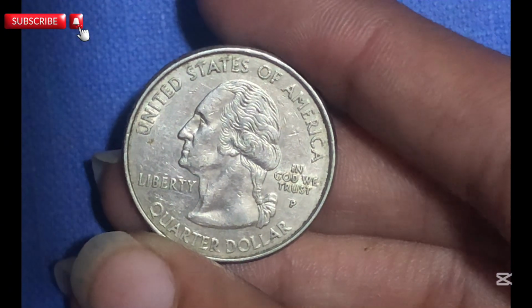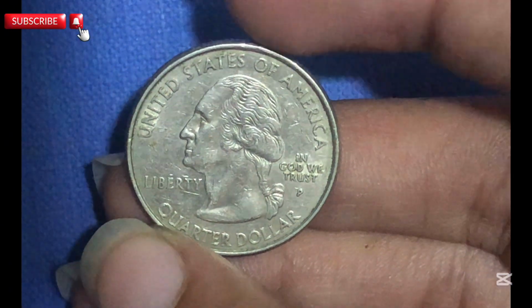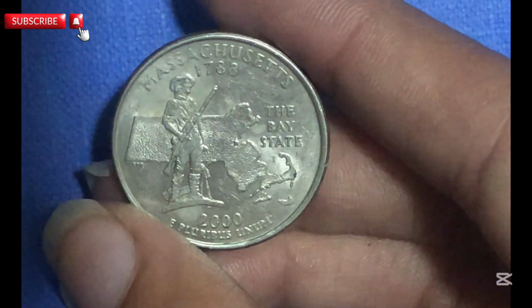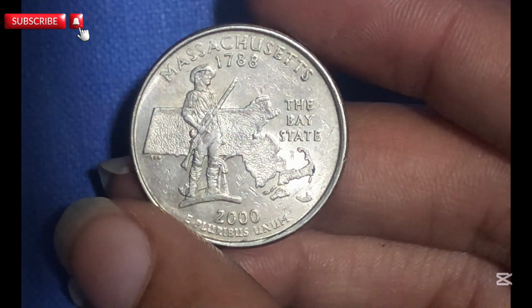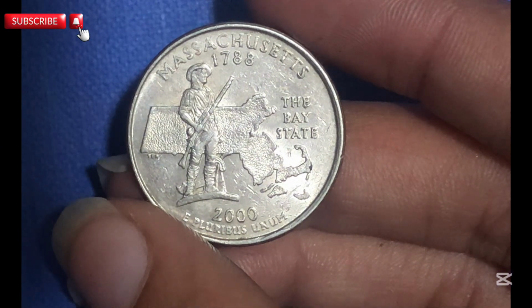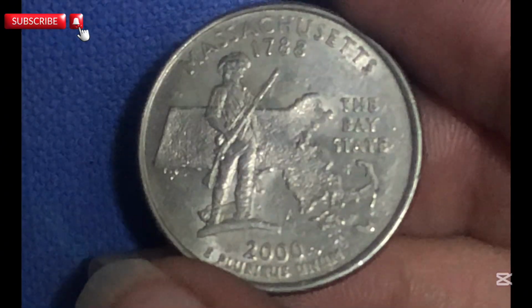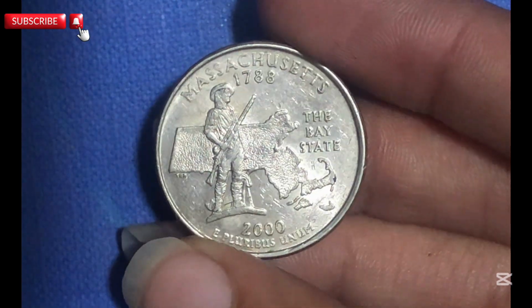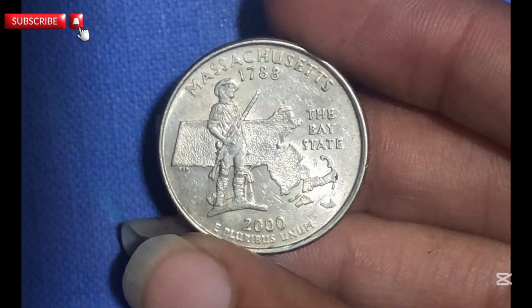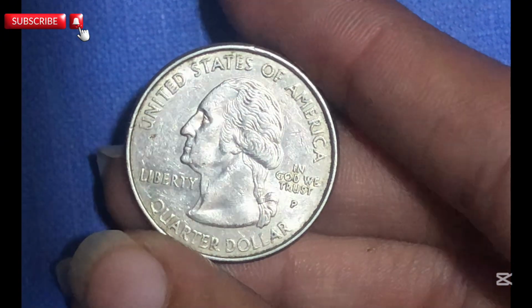The Washington quarter, first introduced in 1932 to honor the 200th anniversary of George Washington's birth, has been a staple of American pocket change for decades. Over the years, its design evolved, but its significance remained unchanged. However, the 2000 American Piece Washington quarter with the Philadelphia mint mark stands apart from its counterparts, not just because of its rarity but due to the fascinating details surrounding its production and the mystery that makes it a collector's dream.